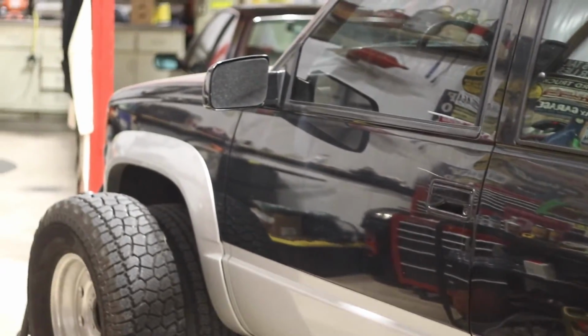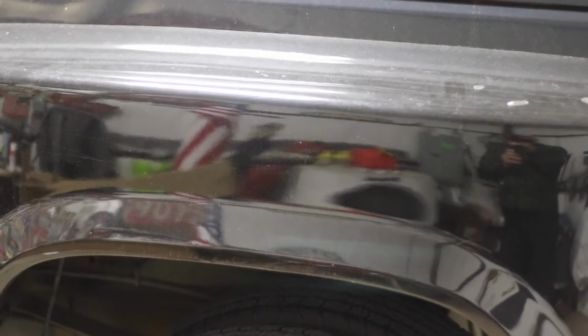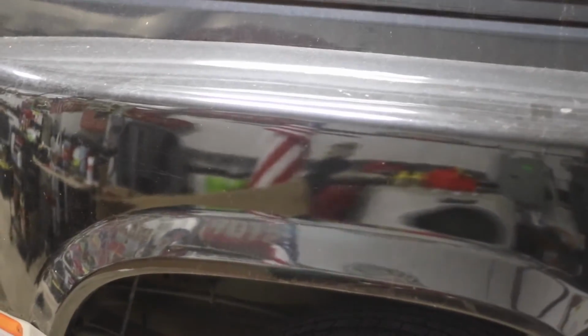Then the 4x4 stickers that were typically, if I remember right and looking at all the pictures, they were on the fender right there, those 4x4 decals. And I do like the way that this truck just looks clean, and there's not a lot of molding and there's not a lot of stuff on it. That being said, I'm kind of trying to make it look as stock as possible, and so putting the 4x4 stickers back on to me was the right move.